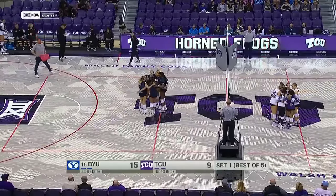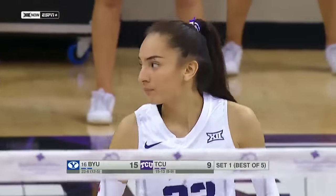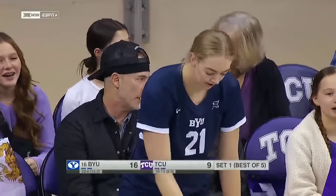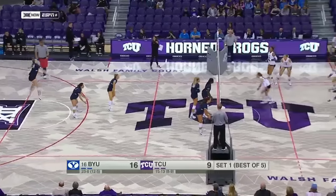And the shot by TCU wide, so side out as Potter tried to go cross court. And TCU really having a hard time in serve receive so far. Okay, a lot of out of system ball set right now.